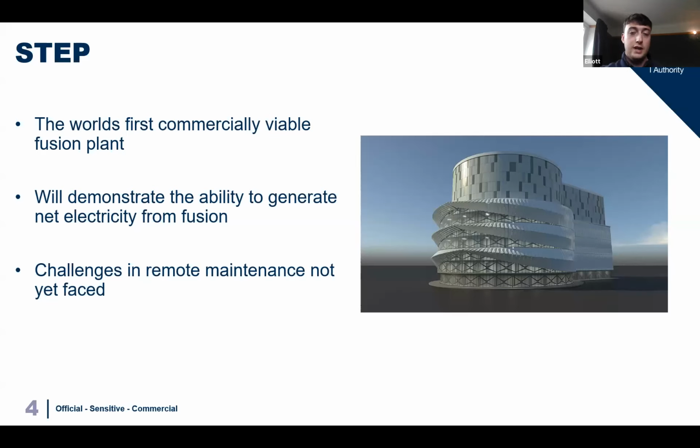There are also some cranes in this building that are likely to be the biggest cranes that have ever been produced on Earth. I think there's one that's going to be spec'd up to about 4,000 tons. So as you can imagine, that's absolutely massive, and it's all really pioneering stuff.